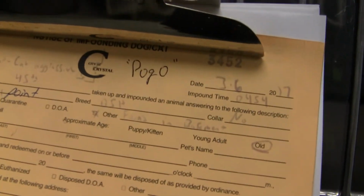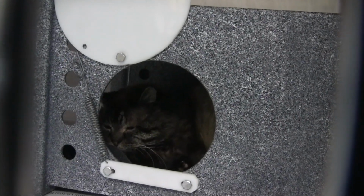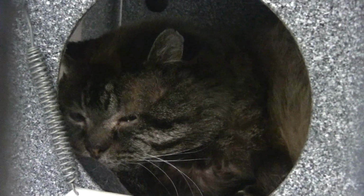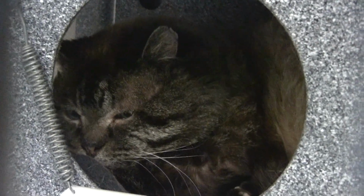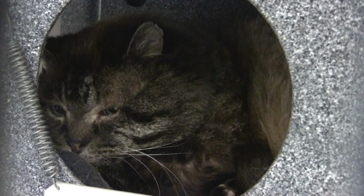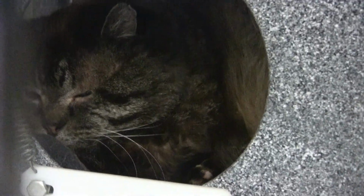Here is Pogo. Cassandra got a good look at his teeth the other day when he kind of hissed at her. And he is a senior boy. Definitely still seeming feral. He's not made any sort of progress at all. So we're guessing intact male for him. And he's also a very big boy, so we're pretty sure that's the case.